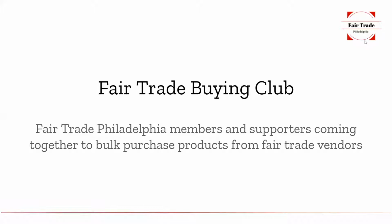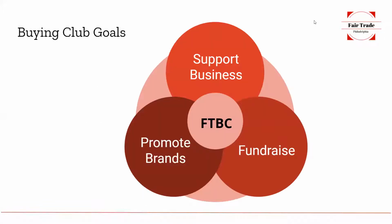So what is the Fair Trade Buying Club? It's Fair Trade Philadelphia members and supporters coming together to bulk purchase products from fair trade vendors. Our goals for this program really are threefold. First and foremost, we want to support businesses. One of the things we think really strongly about in the Fair Trade Philadelphia community is that the best way to support the fair trade movement is to get people to be fair trade consumers. So the Fair Trade Buying Club really aims to do just that, help people buy fair trade products.